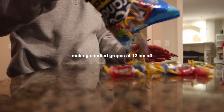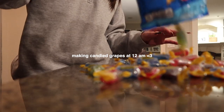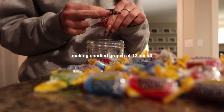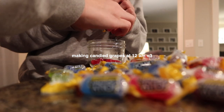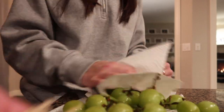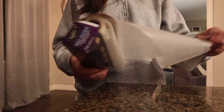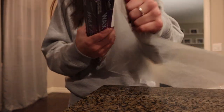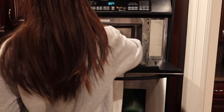Made chocolate covered strawberries and candied grapes. We haven't actually made them yet, but the clips will be overall there. Hopefully they work out. Perfect.